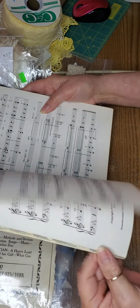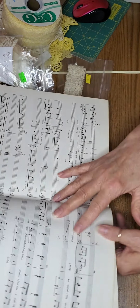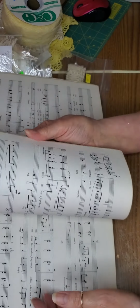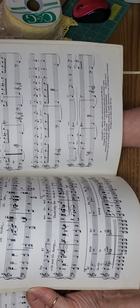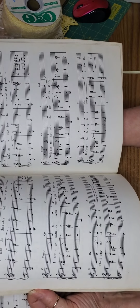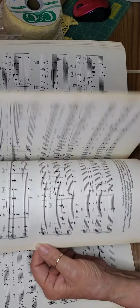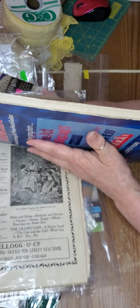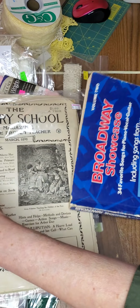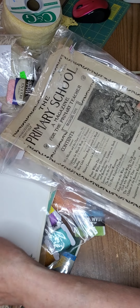Volume 2 of Broadway Music. Look at this, music pages. Now they're not super old, but we use music pages and we coffee dye them and we age them up and we use them in our journals and we collage with it. So we always need music pages. So I have this whole great big book of music pages, and all of this stuff was $25, and I thought it was a good deal.